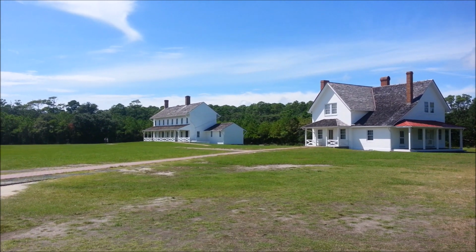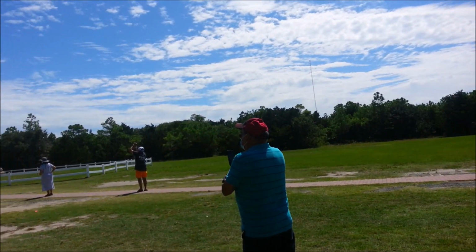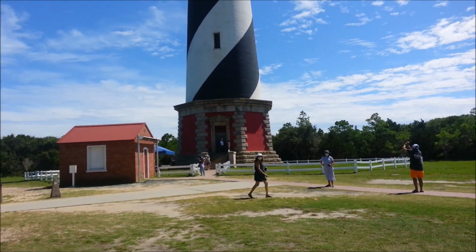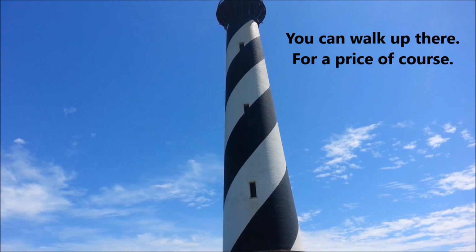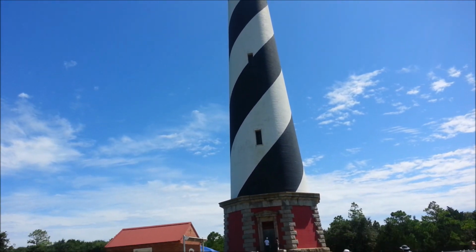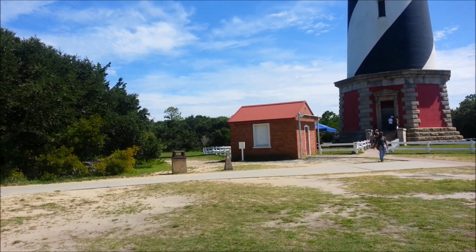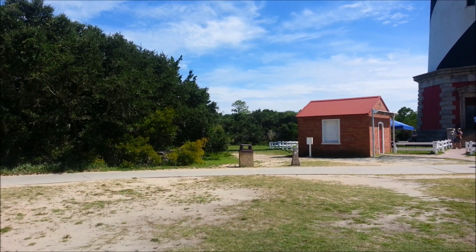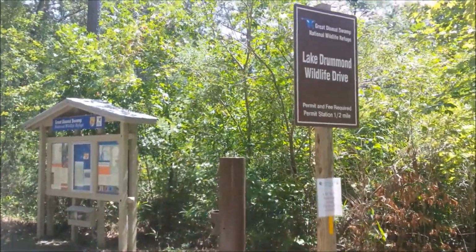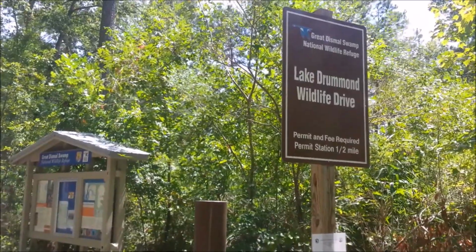There's probably the lighthouse keeper's building. And there we go. This guy's up there. Looks pretty stable, pretty sturdy to me. Cape Hatteras Lighthouse.